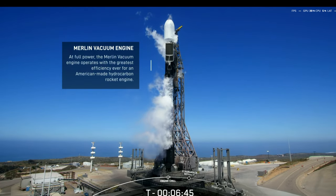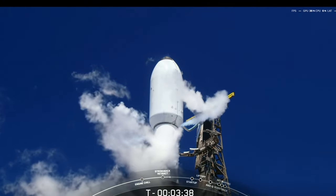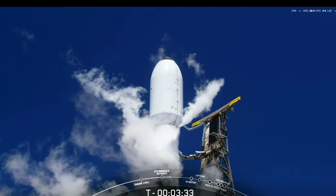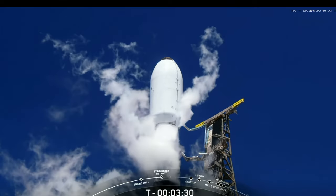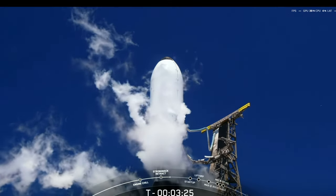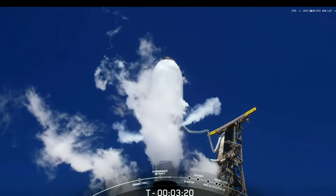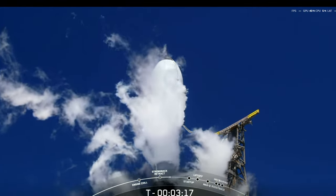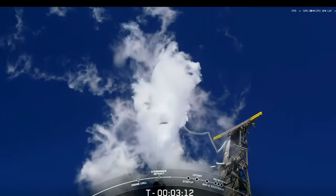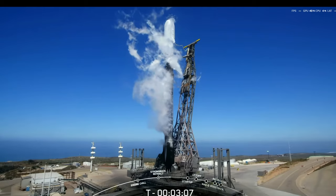You see the Merlin vacuum engines. Wow. What a neat sight. All that smoke or mist, I'm assuming that's liquid oxygen, just super cooled liquid oxygen. You know, so everything is at minus whatever degrees it needs to be so that these Merlin engines work correctly.